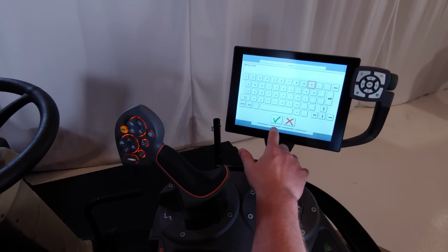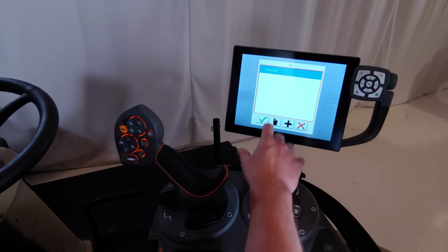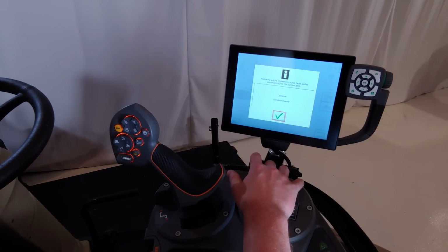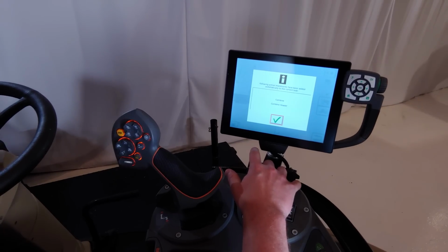Once completed, select the green check. Now that we have our task name there, we'll go ahead and select the green check. Once our task is created, a pop-up will appear saying that our combine and combine header have been added to the task. Select the green check.